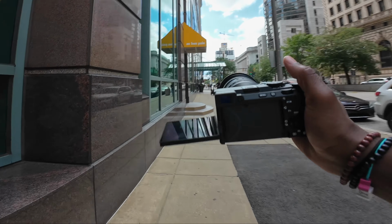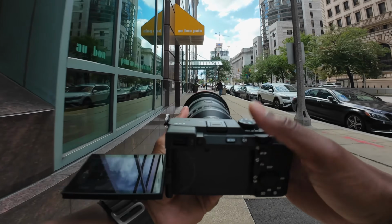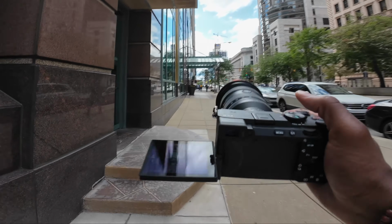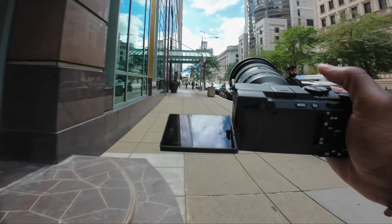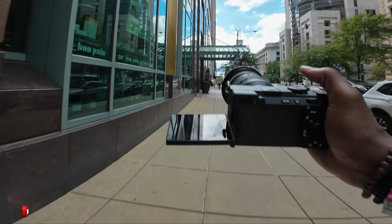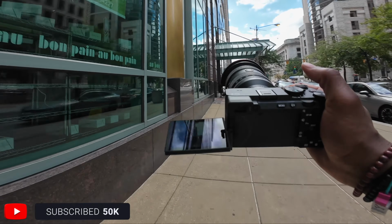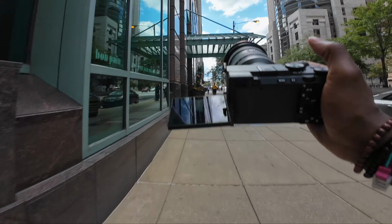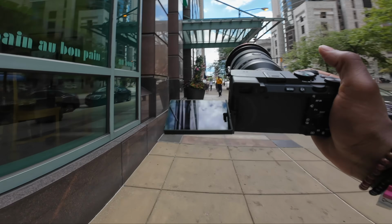Now the A7C II does have all of the new accessibility features in it. So it's got touch the shutter, touch the auto expose, touch the focus hold, all that stuff is on the screen now. So I'm glad to see Sony putting that stuff in cameras now.